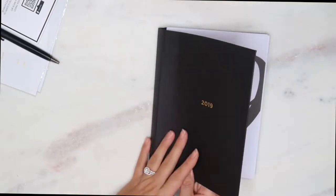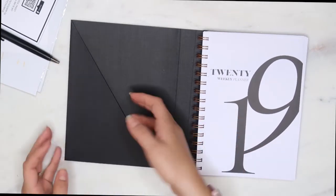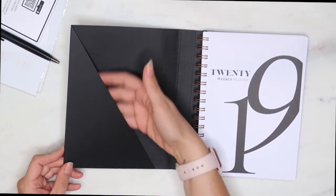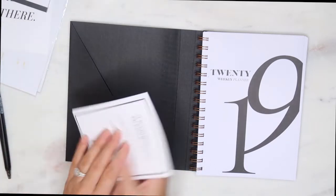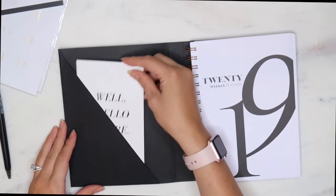So yeah, let me quit chit-chatting and let's dive in. The first thing we have is just this black pocket right here. Just for the video's sake, I'll show you that. We'll put these in here.